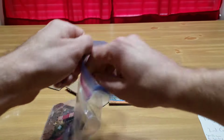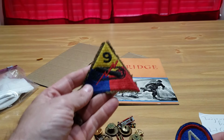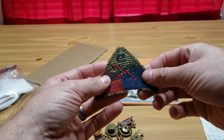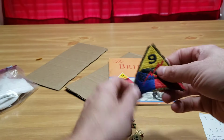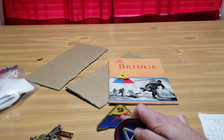I got some other really cool items here I wanted to share with you. Again, all of this was a grouping from a soldier. I've got a 9th Armored, this is actually a woolly patch. If you see that, it's made differently than just your standard patch that most everybody's familiar with seeing. So that's really cool to have one of those. I believe I have one other one, if not two, but it's always cool to have more of those.